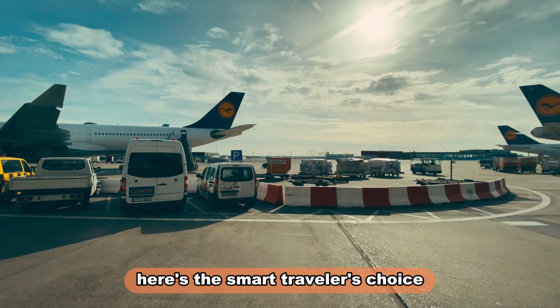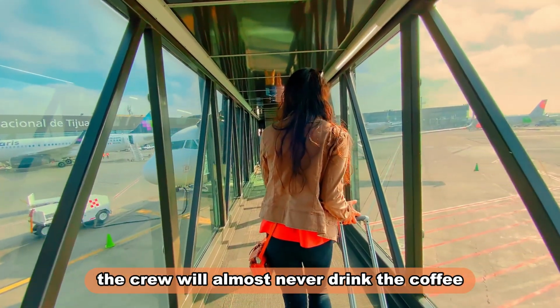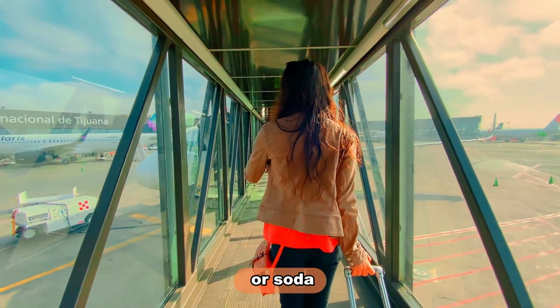Here's the smart traveler's choice. Stick to canned or bottled beverages. The crew will almost never drink the coffee or tea from the pot themselves. They'll drink bottled water or soda. The benefit?